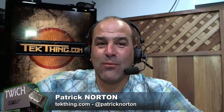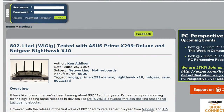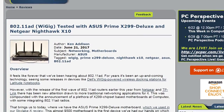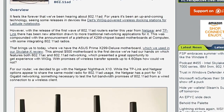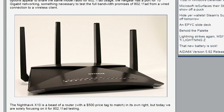Not quite as epic. 802.11ad WiGig tested with the Asus Prime X299 Deluxe and Netgear Nighthawk X10. Cam wrote this up for PC Per. Call it WiGig, 802.11ad. It's much like MU-MIMO, multi-user MIMO. The idea is that this is going to be the super awesome future spec of Wi-Fi, and it's going to make everything cooler and more better.